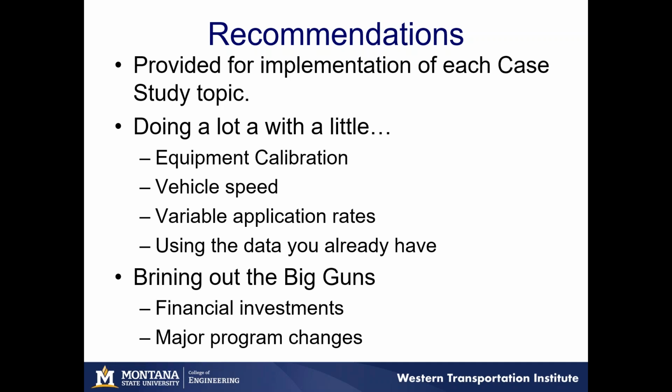And so we highlight equipment calibration. We highlight changes in vehicle speed. So could you reduce your plow speed across the board to 25 miles per hour, or test it at one shop or with one driver and see how that impacts your program? Looking at variable application rates based on conditions.